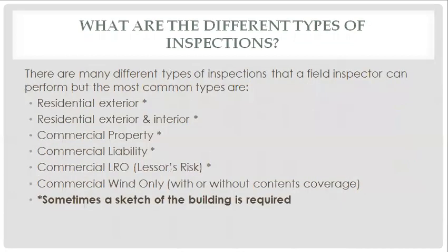So what are the different types of inspections? Remember, we're talking insurance inspections now, okay? There are many different types of inspections that a field inspector can perform, but here are some of the most common types. Residential exterior is basically going out to a residential property and taking exterior photos.